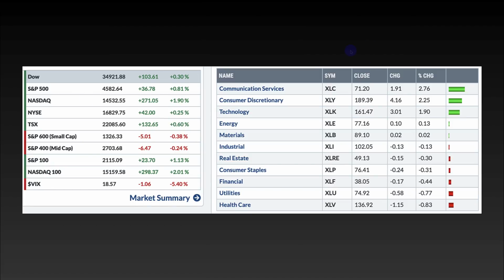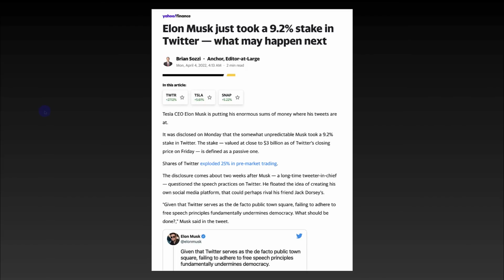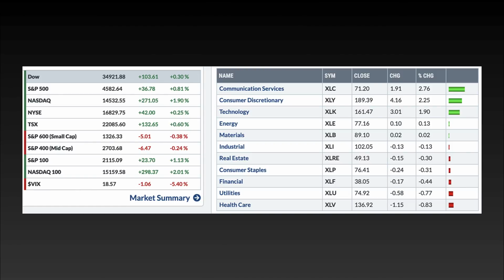This is the 11 sectors that make up the S&P 500. How did we perform today? Well, we have 3 that were massively in the green. That's communication services. You got XLY and XLK. Now, a big bump in all of this was really driven by the news from Elon Musk stating that he bought a 9.2% stake in Twitter. And that really started driving up prices, especially in Tesla.